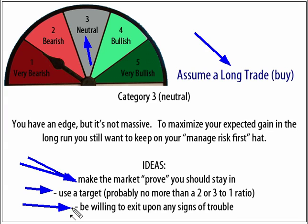Okay, so again, that's a long trade in a neutral environment. You're managing risk in this half of the wheel, so to speak.